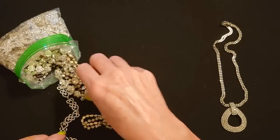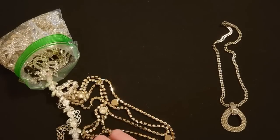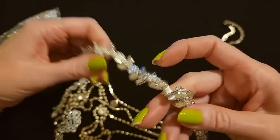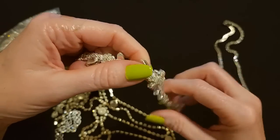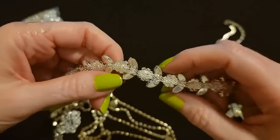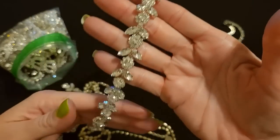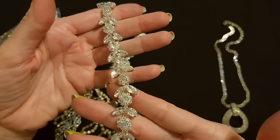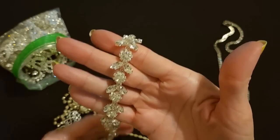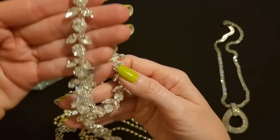Okay. Oh, I like this one. What do we got? I want to see this one. Okay. Oh, this is the back side of this piece. So we have this silver color, light and shiny. Oh, look at this. Wow. That is so beautiful. Oh my goodness.